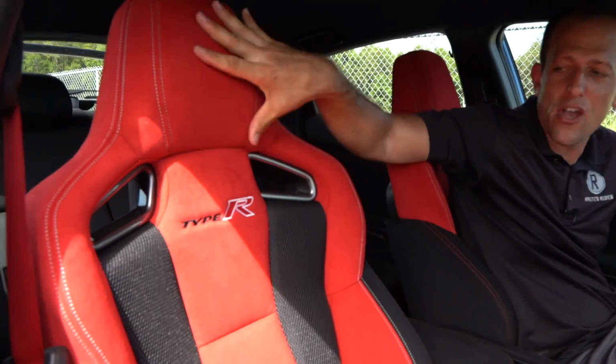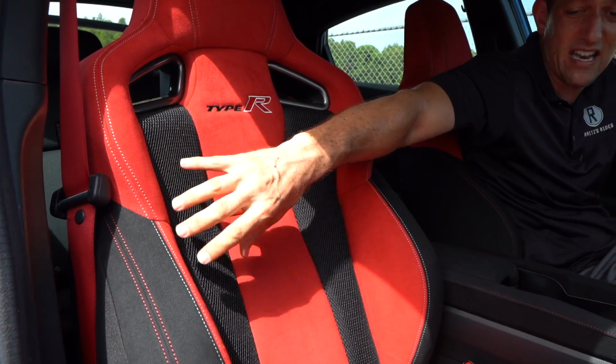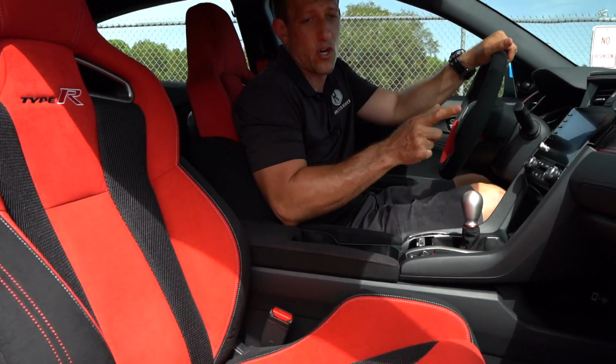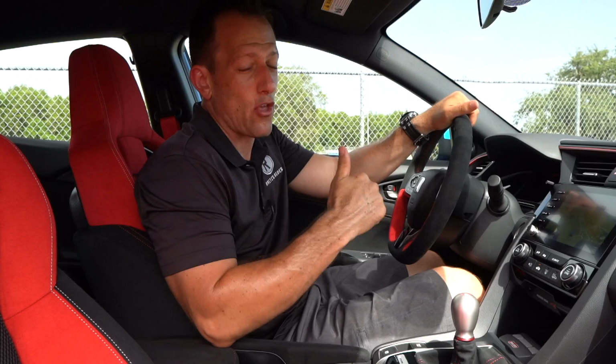And then seats. Still those same great one-piece backs, the Type R embroidery. I love this gripping material to hold you in. The bolstering is extreme, but I'm telling you right now, these are probably some of the most comfortable seats. That was one thing I regretted, going from the Type R to the Focus RS. The Focus RS, those seats were awesome.